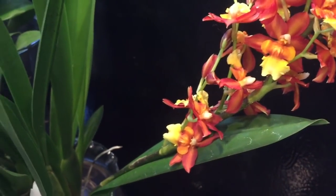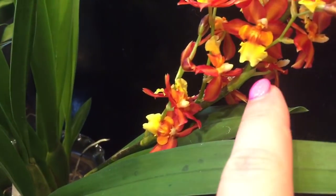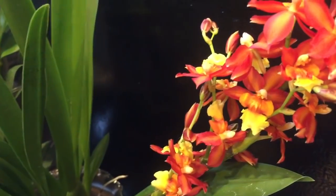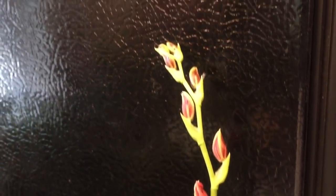And I find sometimes when I get a new Oncidium type with the fine roots, and they have that type of embryo spike, sometimes they'll abort the spike or it just won't develop as well. But I don't think that's the case with this one. She's doing really good. As you can see, she's got quite a few buds to come.